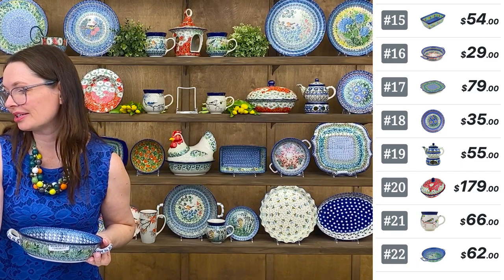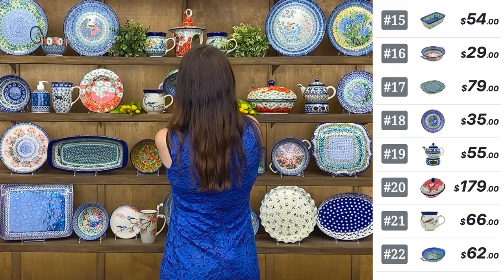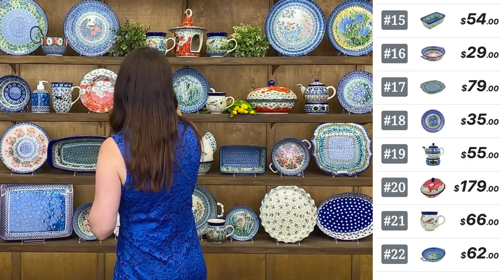I love birch trees. Oh yes, I will go to Poland and I'm going to take some pictures in the forest in Poland with the birch trees. Maybe I'll see the bird as well. Who knows?